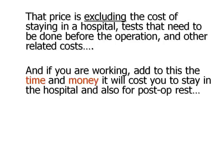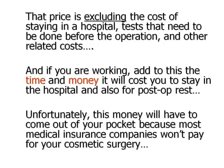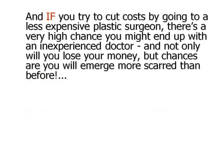And of course, like me, if you're working, add to that the time and money it costs you to stay in the hospital and post-op rest and all of that. And of course, that money has to come out of your own pocket because most medical insurance companies won't pay for cosmetic surgery. And if you try to cut costs by going to a less expensive plastic surgeon, there's a pretty high chance you might end up with an inexperienced doctor. And not only will you lose your money, but chances are you will come out of that thing so much more scarred than before. It's pretty scary.